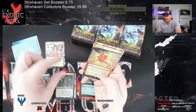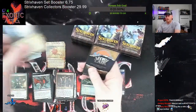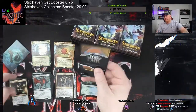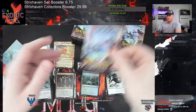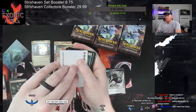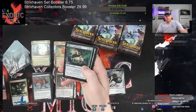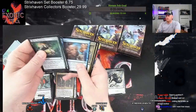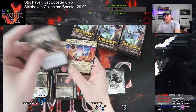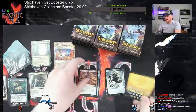Venerable Warsinger, Chaos Warp, we already got a mythic, and a Foil Regrowth. Not bad. Not bad at all. Good start. Better than channel, that's for sure. Panda, you need that one? We'll put it in your pile. Silver Quill Command. Gift of Estates. And a Twin Scroll Shaman.